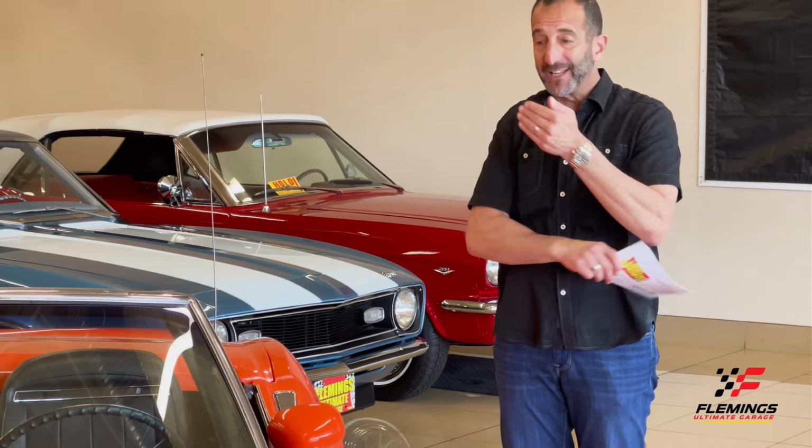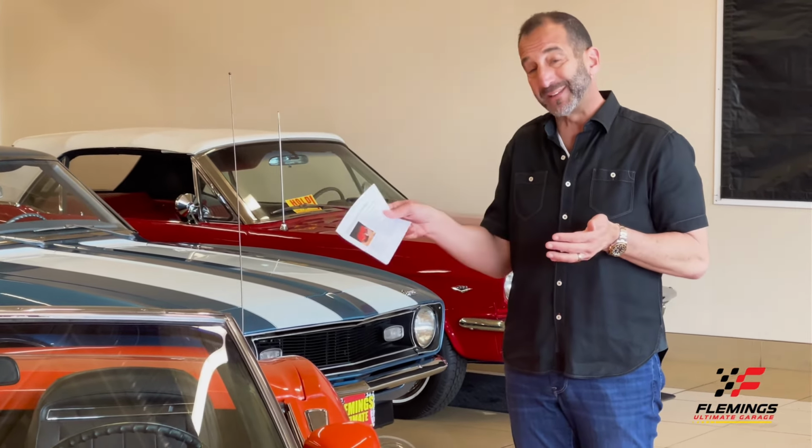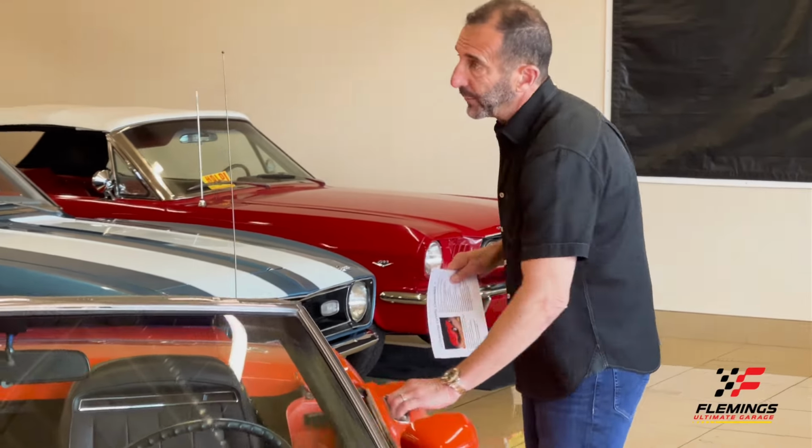Awesome. All right, so you're walking up to this car and you're going, wow, that's a great looking car. And you go, this is my car. Wow. It's not that you forgot it's your car. It's the fact that it looks great on the outside. However, you're not going to spend a lot of time out there. You're going to spend time in here. So let's check that out and see what we got.